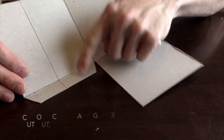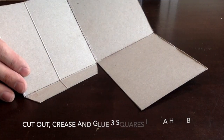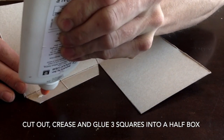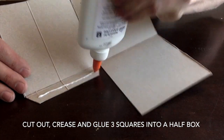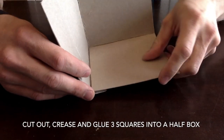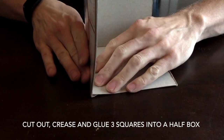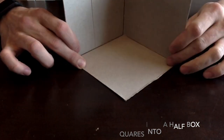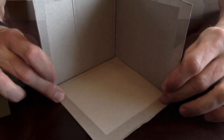Once you have your shapes all traced out, you're going to cut them out, and then you need to crease everything on the lines. You can use a ruler or the edge of your table or countertop. And then you're going to put some liquid glue on your glue tab, fold it up so that it forms a little half of a room. This is the part where you might need masking tape. If you messed up the glue tab, you can always just sub it out with masking tape.